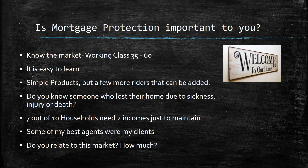And I explained that to her, explained how I got my license and made the transition. And she's like, wow, I want to do that. And she was one of my top agents still to this day.